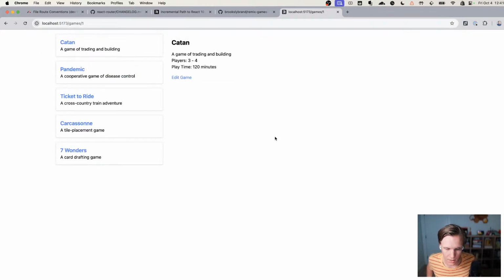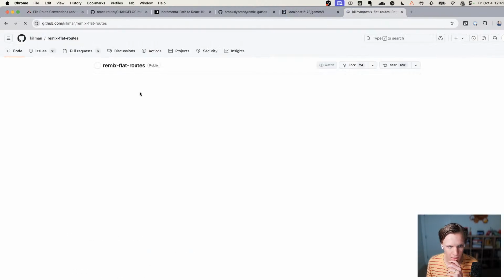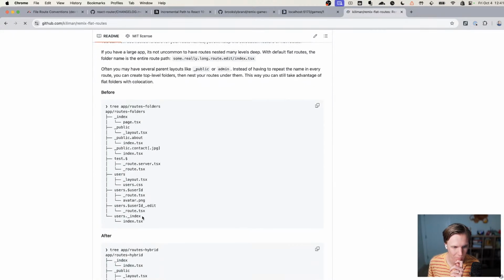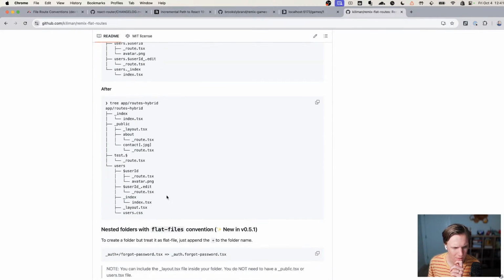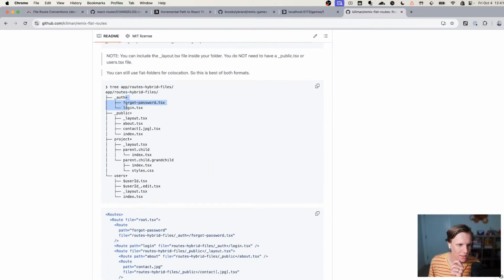Let's talk about type safety. Oh wait, two more questions. Hold on. So if a directory has a specific route.tsx, the framework will ignore other files. Yes, exactly. That's just how that convention works. And you could make up your own convention and write it to treat other things how you want. Like Remix Flat Routes is another convention that Komen wrote, and it's got its own conventions where if you have a plus, I think it's a plus, I don't even know, it means something else. So you can make up your own convention.